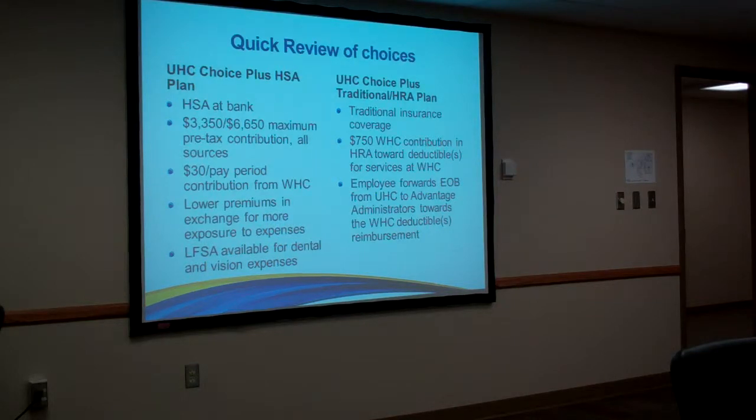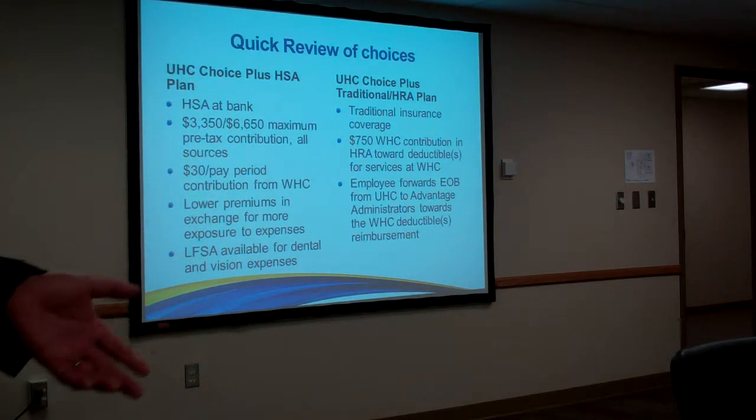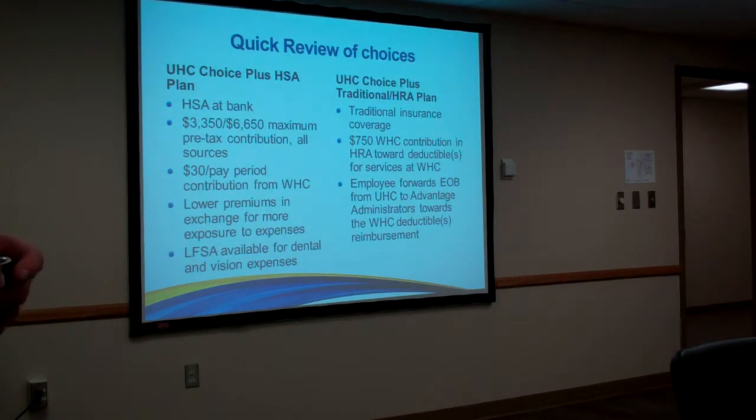The other plan is a traditional Choice Plus, which is traditional full insurance. And the hospital is putting $750 towards a contribution of an HRA. The HRA is a health reimbursement account, and that is for your deductible. So if you chose that plan, the hospital puts $750 in an account with us, and as you get your EOBs from United Healthcare, get those to us so that we can reimburse your deductible amounts. So if it's $100, send it to us, you get your $100. If it's $200, whatever the amount is, up to the $750.